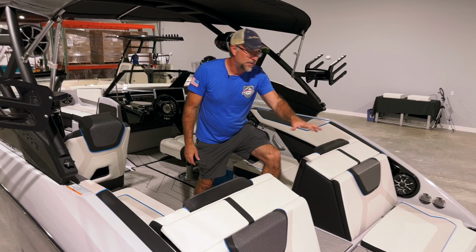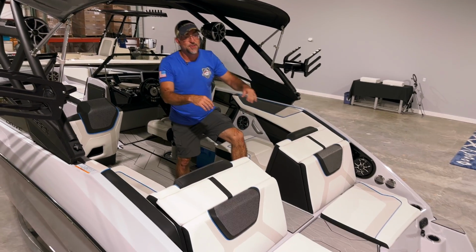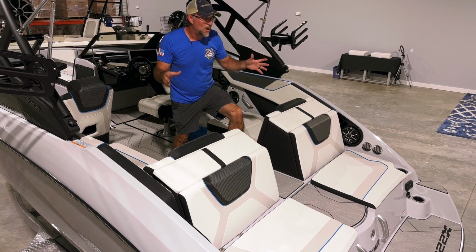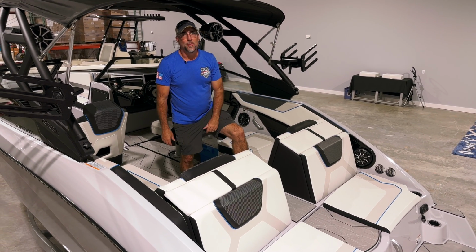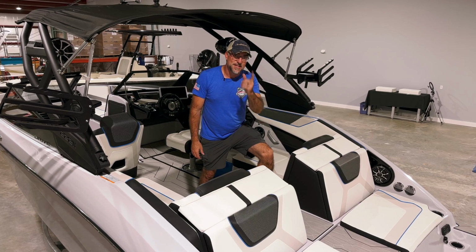One more note, these swim platform areas, they do come with cushions, fun to sit on while the boat's sitting still, but do not ride back here underway. It's against Coast Guard regs. You will get ticketed for that if you get caught doing it, so just stay safe, guys.